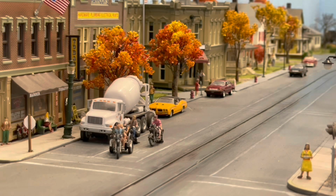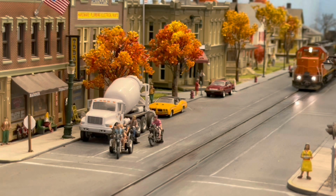We see the Oak Hill turn coming back into town, led by SD35 number 300. The locomotive is working extra hard with loads of scrap, gravel, and sand in tow.